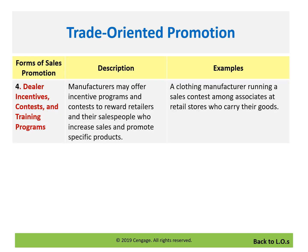Next, you have dealer incentives, contests, and training programs. So, manufacturers may offer incentive programs and contests to reward retailers and their salespeople who increase sales and promote specific products. So, for example, a clothing manufacturer running a sales contest among associates at retail stores who carry their goods.